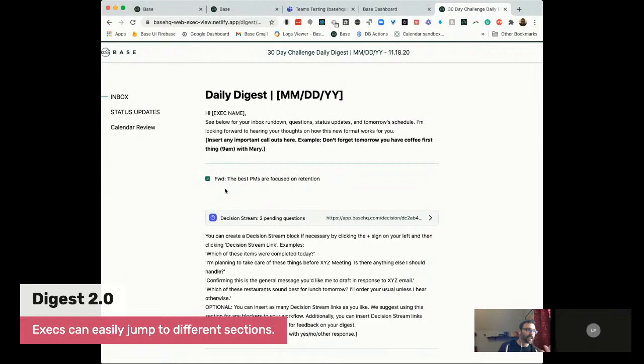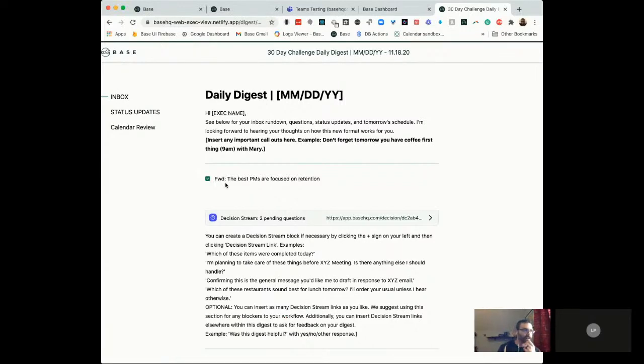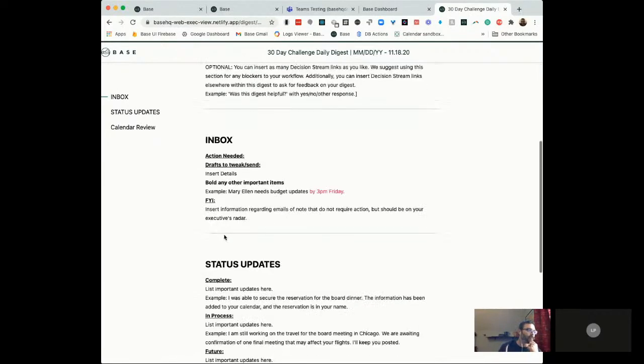And now the executive can say, oh yeah, I already did that. I forgot to mention that before. It's already done. And that will automatically update the task list that you have with that same interaction and status.